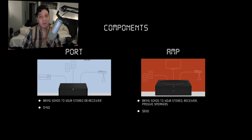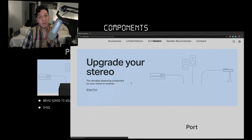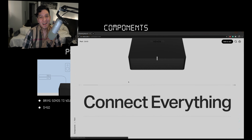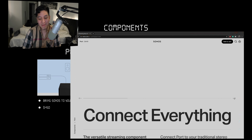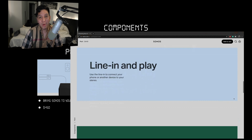So if you have these bookshelf speakers that you like, whether they're vintage ones or just another product in your household, you can hook those up. You can hook up a turntable to this and whatnot, and then you can control all of that through the Port for $450. If you step it up a notch, the Amp is essentially the Port on steroids, for $200 more at $650. You bring that Sonos experience to more passively powered speakers.